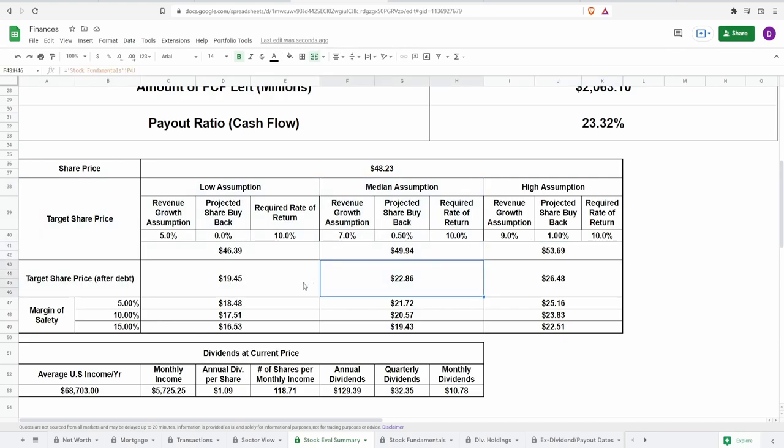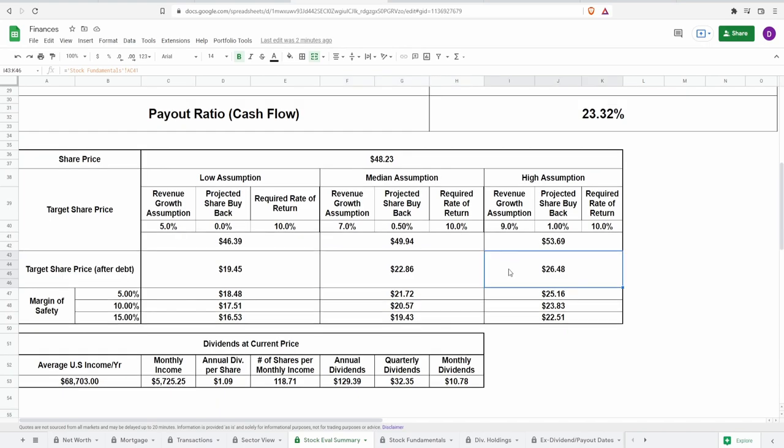Now adjusting for debt. This number is based off of the net income and the net debt that they have. If the net debt is bigger than the cash that they have on hand, then this number would come down. If they have more cash on hand than debt, then this number comes up. So you can see this number comes significantly down, meaning that they have a lot more debt than they do cash on hand, which, I mean, we just saw based off of that assets minus liabilities, right? So for the low assumption, it is $19.45. For the median assumption, it is $22.86. And for my highest assumption, it is $26.48.